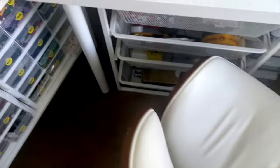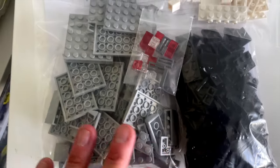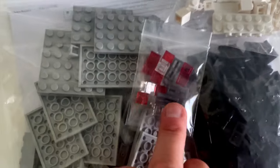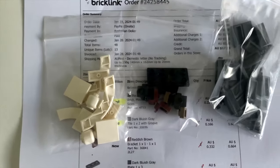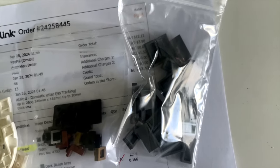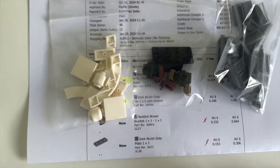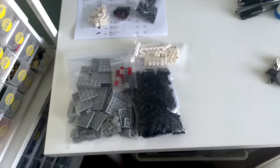And then the two orders over here, similarly, nice parts, some light blue grey. I think there's a couple of bits of dark blue grey. Oh no, there they are, in there with some trans bits. Bit of black there, and then another smallish order with some tiles in dark blue, a bit of white, and some black and reddish brown, and some dark tan in there as well. So yeah, 8 orders already done for the start of the week, which is pretty good.